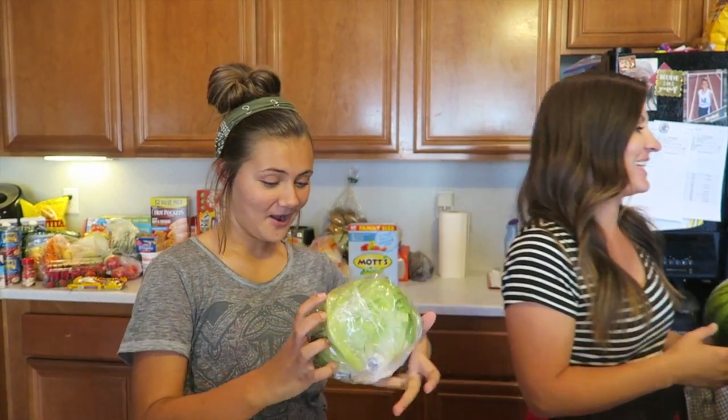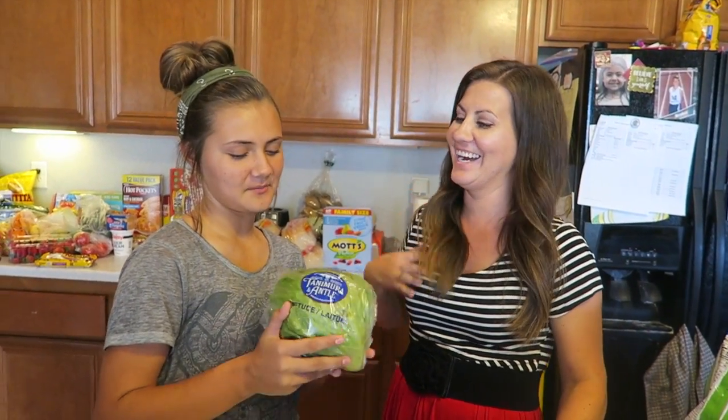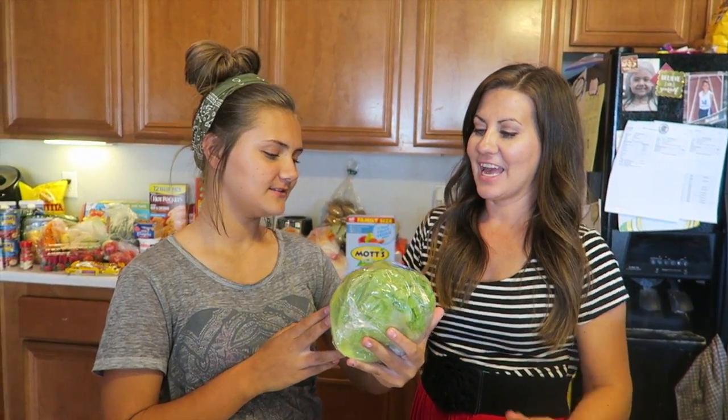That is not celery. Oh, it's lettuce. My goodness. She gets it for me, guys. I know you're not surprised. Got some, what's it called? A head of lettuce? A head of lettuce.